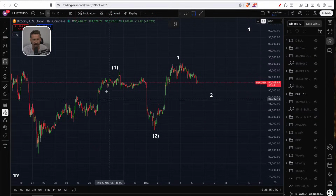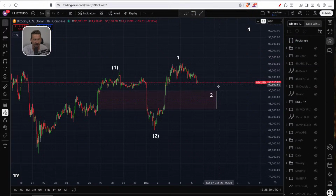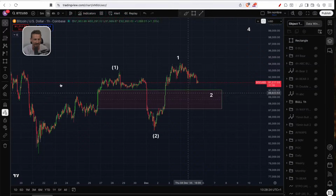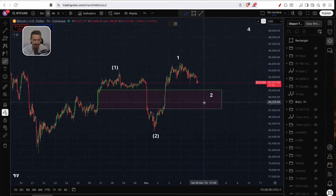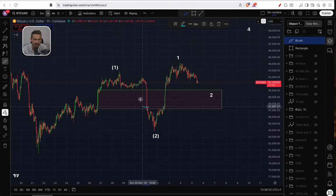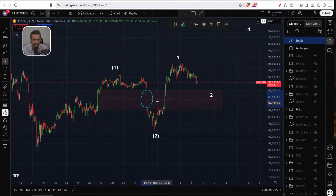Fair value gap, guys, we know that this is a danger zone. This is a zone where we don't want to do anything. I do not want to do anything, right? And there's a simple explanation why. This is the same thing as we did here, right? We don't want to do anything here, guys, at this fair value gap.